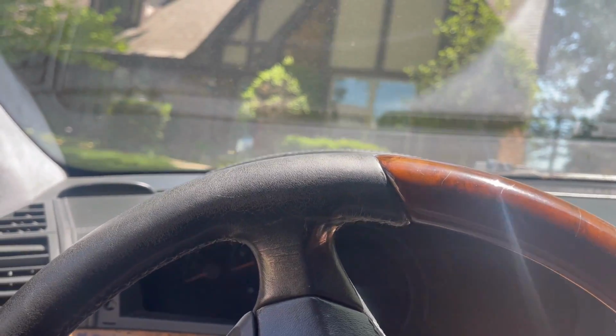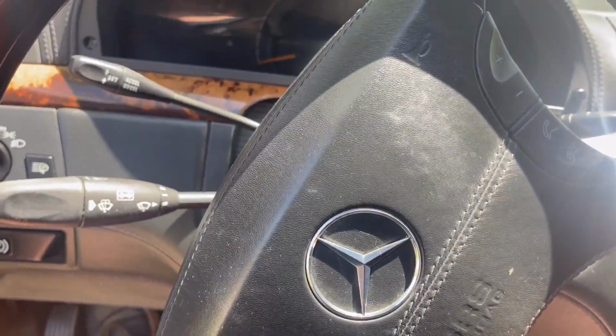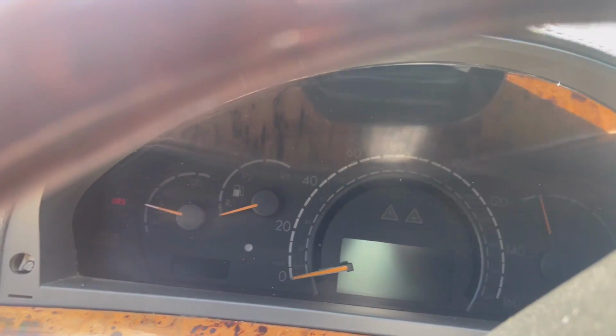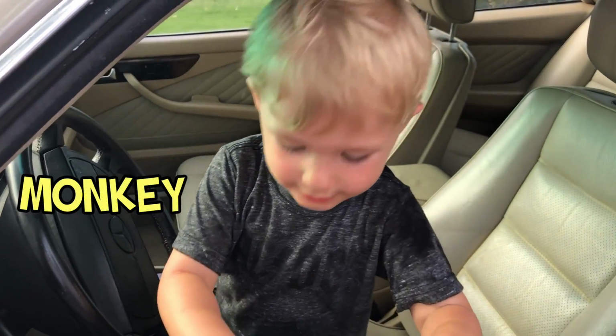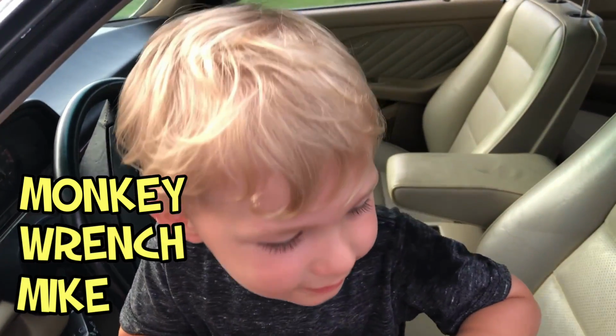Ooh. You really have to be kidding me, right? See all the little pistons? Right, it looks like snow. I'm flooring a V12 engine. You thought this was going to be perfect, right? Why can't I, fall in love with a Lexus? Monkey. Wrench. Mike. Yay! I'm in the car.